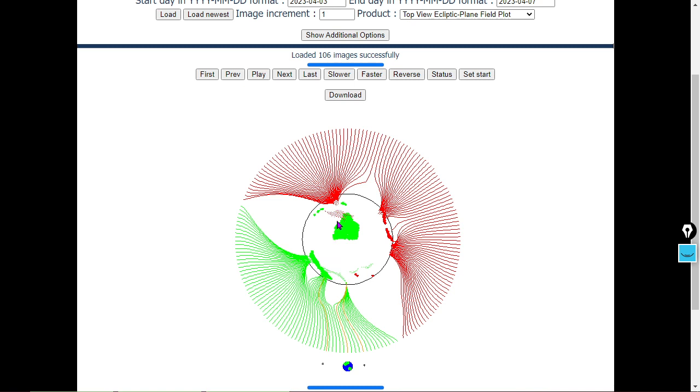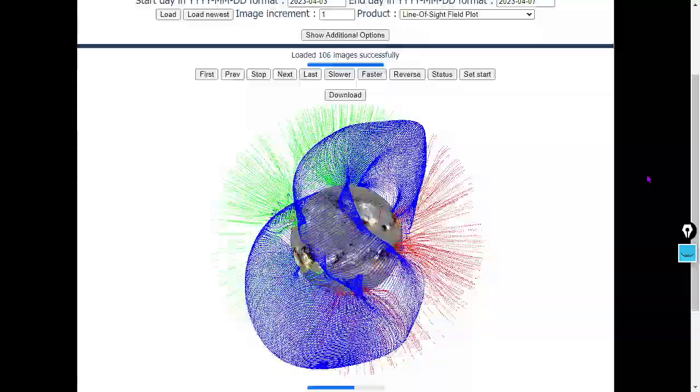And also this red area, there's significant South Pole magnetism at the South Heliographic Pole. And you can see there is some red magnetism here, some South Pole magnetism at the North Pole. But the main thing is this large blob of South Pole magnetism on the opposite side. Top view ecliptic plane field plot is a great data set if you understand how to read the data.